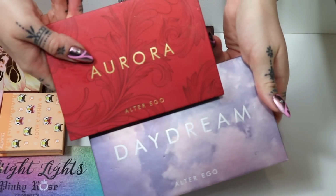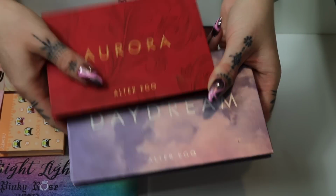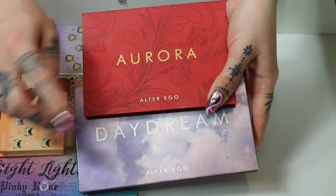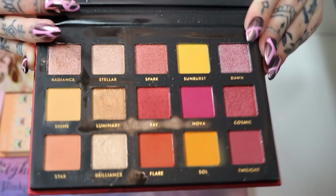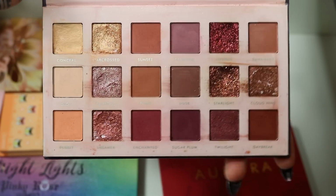Next up, I got the rest of my Alter Ego collection. I knew I had more of these. I got rid of 2 in last week's video. So these 2 are actually gonna be going as well because they are also the same age as the ones I got rid of last week. So these are going strictly because of the age, but I have the Aurora palette, and then I had the Daydream palette. Ooh, this one's dirty.